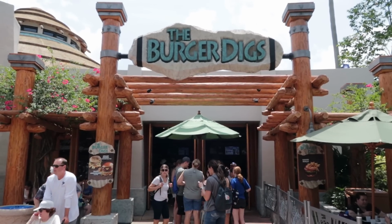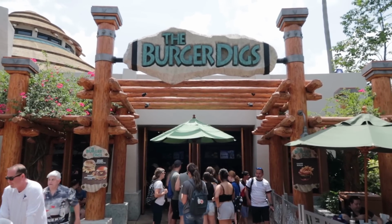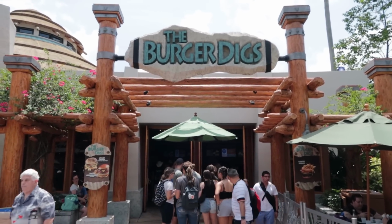Inside of Jurassic Park, we have the Burger Digs, basically hamburgers and chicken sandwiches. Nothing there made the top 6 list, nor do I have like a real personal recommendation. Your basic theme park hamburger. Right, they do have Beyond Burgers here, so you know, if you're looking for a vegetarian option, you can hit this place up, so that's a good thing to know.